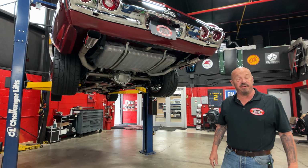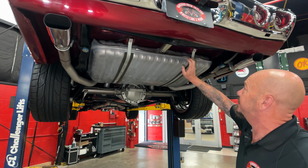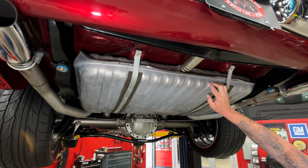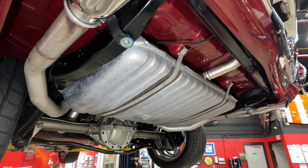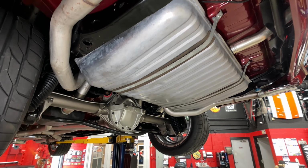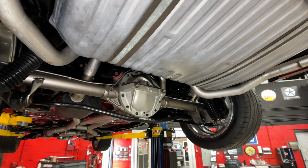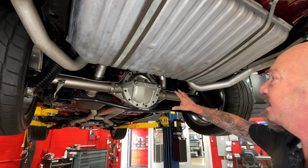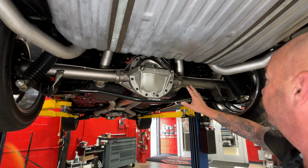We are underneath the Chevelle now, and as you can see, she is beautiful under here too. The tank has definitely been replaced. The floorboards are all painted body color. The frame's painted black. I mean, it's looking great under here. Exhaust system looks like a mandrel bent setup. Now they've taken and painted the rear end housing to look like bare metal, which is super cool. You don't have to worry about it rusting.